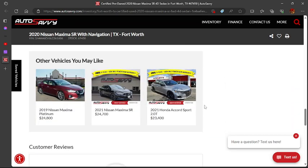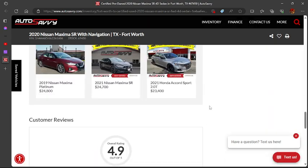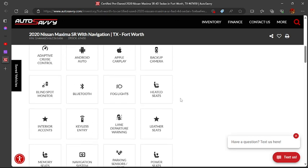Another thing about branded titles is if you ever had a vehicle that has been wrecked or whatever, it honestly feels like they're never the same afterwards. They always pull left or right, especially if there was any kind of frame damage or anything like that. So just be super careful buying anything that's a branded vehicle.